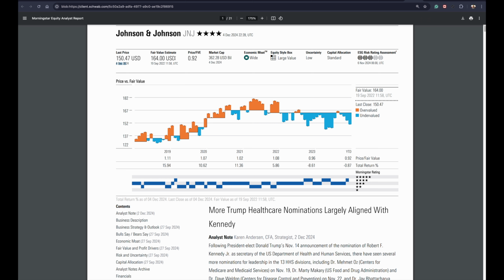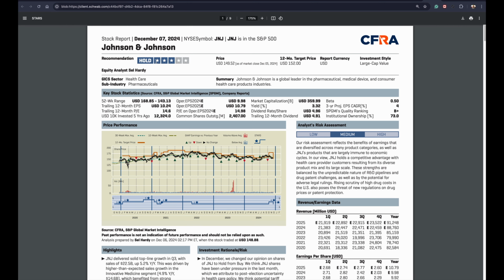But they have a fair price of 164 with a wide moat. They give it a 4-star rating, so that's one reason I bought shares. CFRA gives it a hold with a price target of 152, but again, this hasn't been updated. You can see here December 5th, so the price has dropped since then.